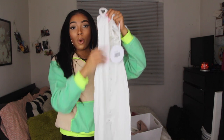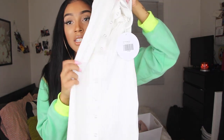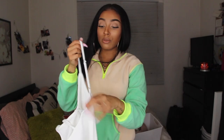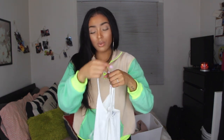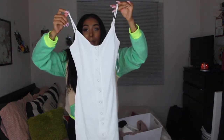It's a ribbed white dress. It has a slit in the front like so, and it has the snap button detail in the front. Also, these straps are adjustable. I got this in a US 2, which is my regular size in most websites, size small. So yeah, I'm gonna try this on and I'll give you guys my verdict.